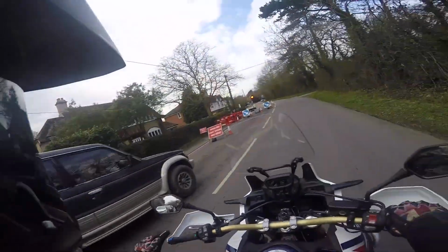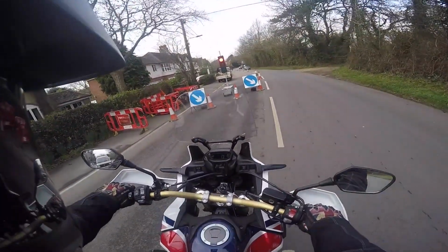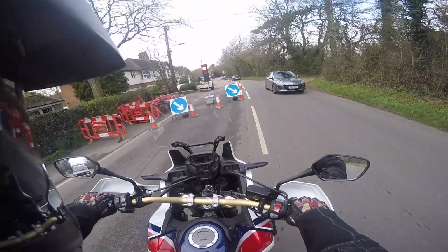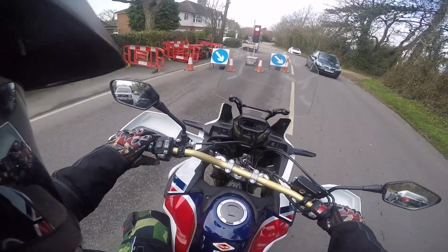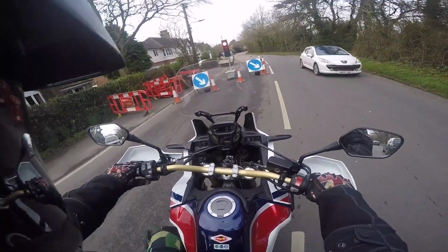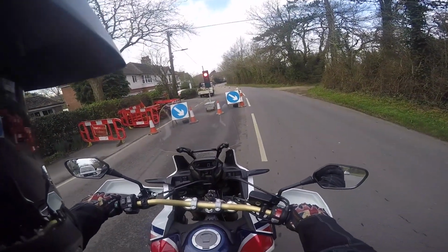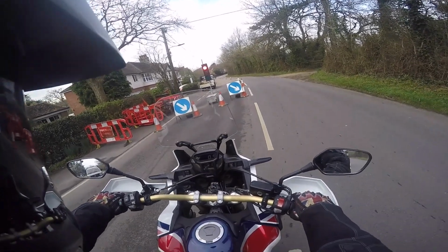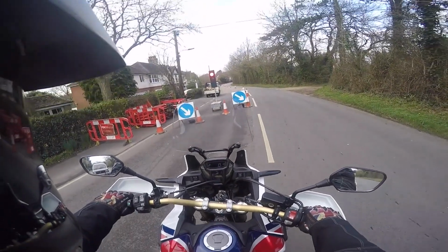Yeah, so now's the time to have a little look at the dash there. It's all very nice. Honda have put their indicator down where most put their horns. So, like I earlier found, cancelling the indicator without thinking about it, you tend to give it a little toot of the horn. But yeah, you get used to that.